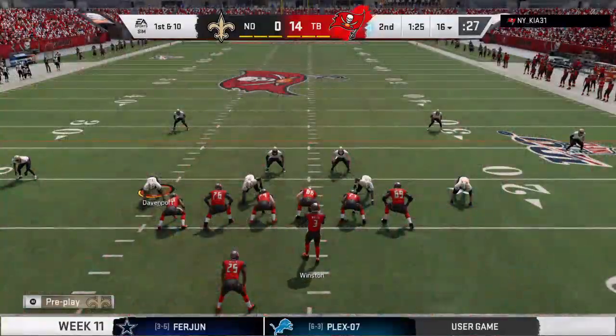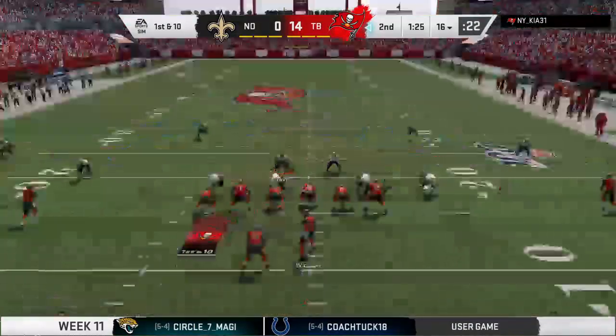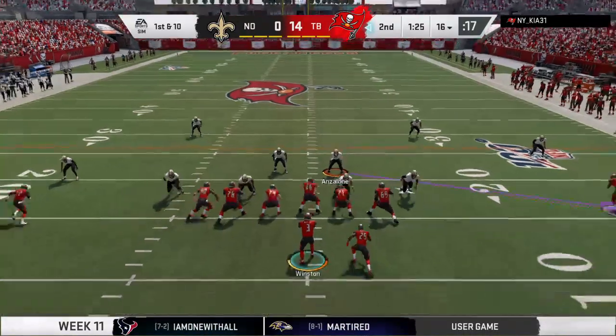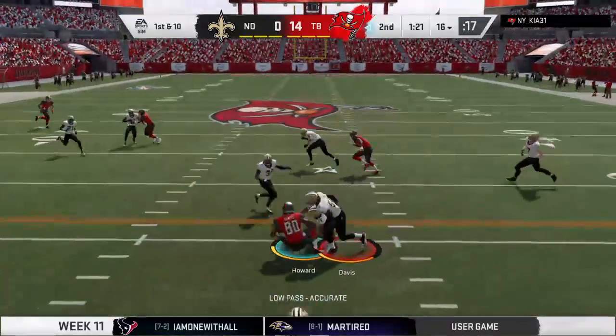The Bucs offense set to begin their next possession. It's been a good first half so far. They're up 14-0. Points here could really put them in command before intermission. Yeah, and it's all well and good what they're seeing and how they're feeling right now. But this is the NFL. How many times have we watched 14-0 leads evaporate and quickly?